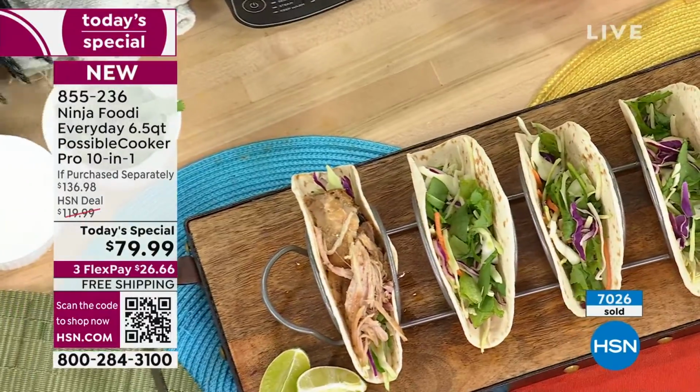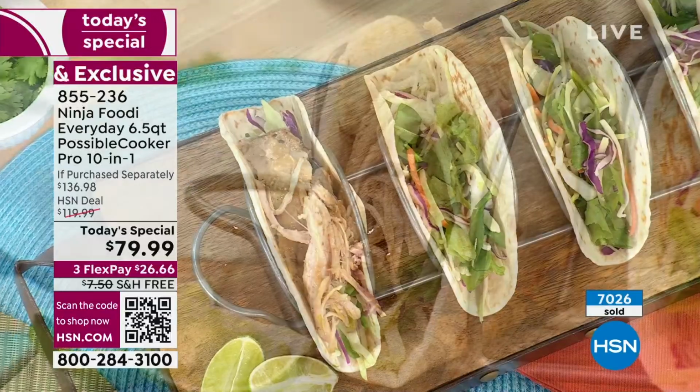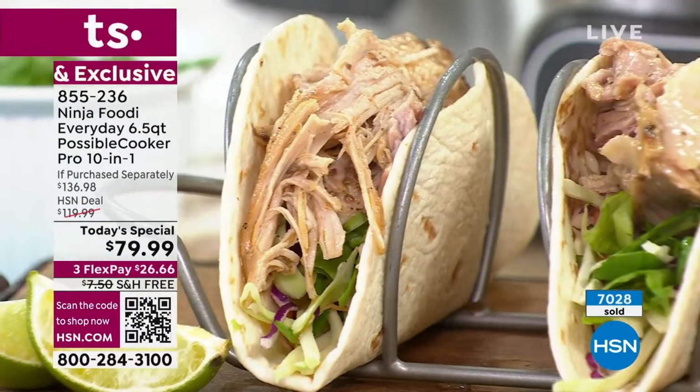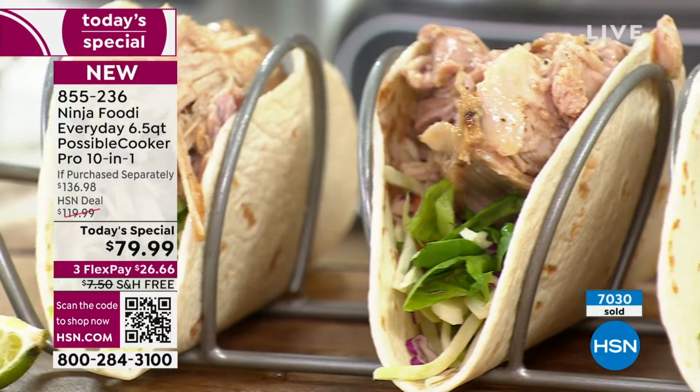I have the Ninja Foodi, the double size air fryer. I don't know exactly what you call it. I have the Ninja blender, a lot of different things, and we may even remind you of some of those things.